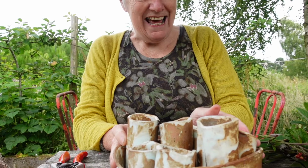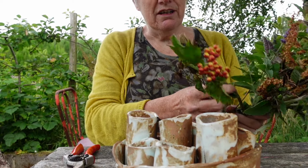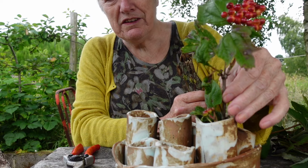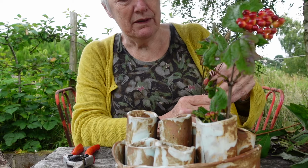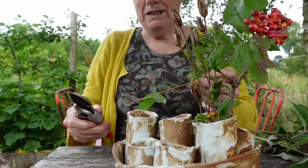So I have to get this then. I've got my secateurs because I always pick them a bit too long. And I'm not a flower arranger. Nobody could ever accuse me of being a flower arranger. But that's one of the berries, I think that's the dog rose from the hedge here. And these are all a bit too long.